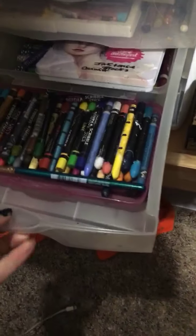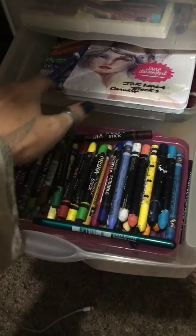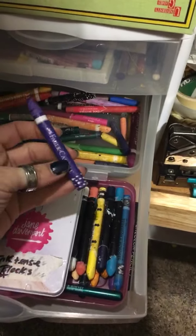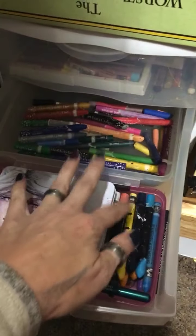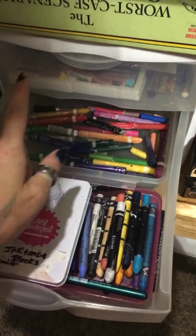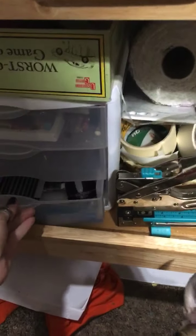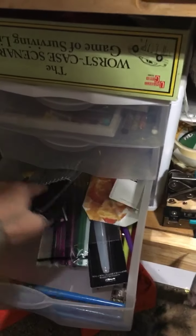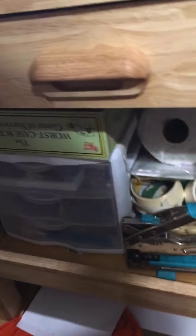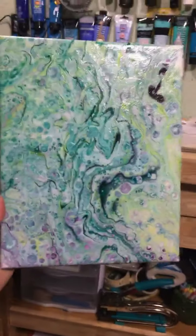Let's see. Oh, my scribble sticks. My ink blocks. My acrylic rounds are like this. Faber-Castell. Jane Davenports are in there. The bottom here is where I put any extra paintbrushes and things. That'll probably be changed.